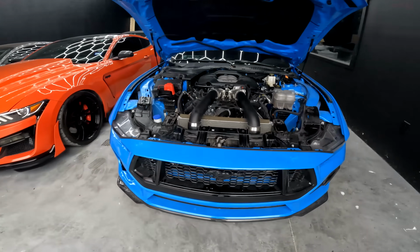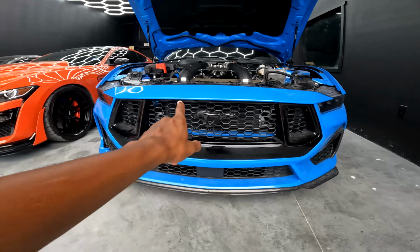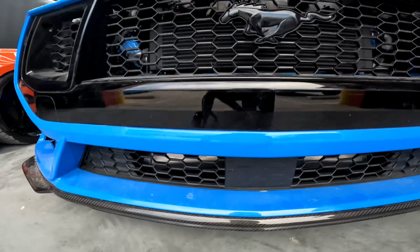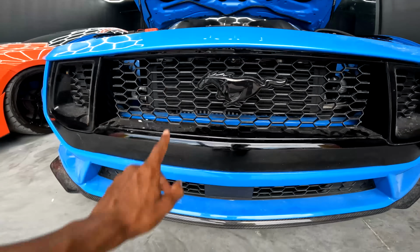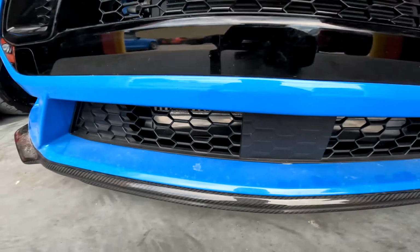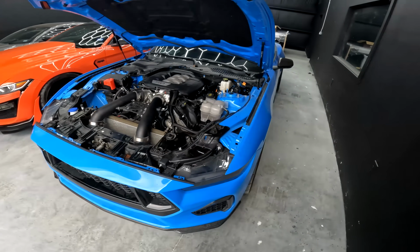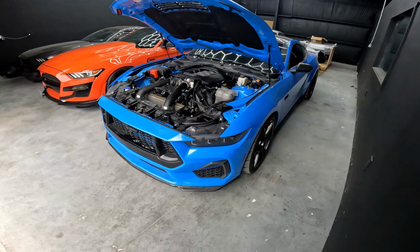You can see this car has an oil cooler too. Wow, I like that setup. It has the oil cooler and then the intercooler down here. I don't know if y'all can see, but I'm really glad I saw this. We have the oil cooler and then the intercooler. That's incredibly smart. That's something I'm 100% gonna have to do as well because of the Texas heat.